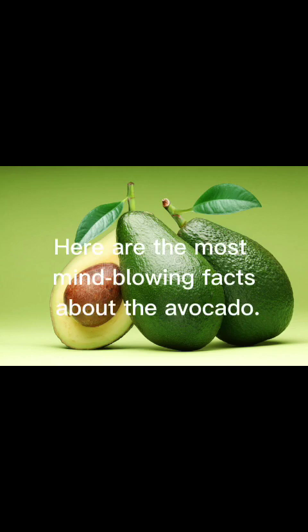Avocados are everywhere now, on toast, in sushi, even in ice cream. But did you know there's more to this droopy fruit than meets the eye? Here are the most mind-blowing facts about the avocado.